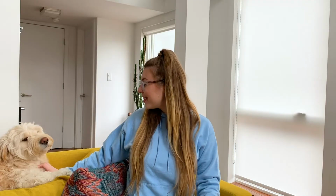I love them. Kelvin has become part of the couch. He does this every day. Is he destroying my couch? Absolutely. Do I care? Not at all. Because look, how comfy he is. Oh, you're so cute. Okay, back to the video.